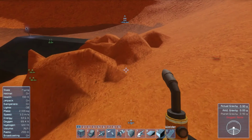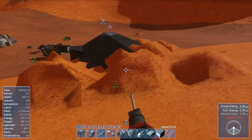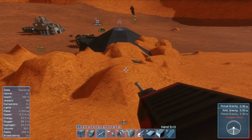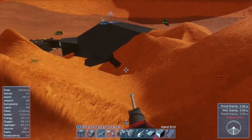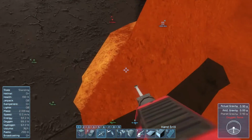Where? Let me see. Right back here. It's all jagged. It looks like fingers. Yeah, like I said, I'm no expert, but I should be able to use the drill to smooth it out. All I'm going to say for that area is just think of it like seismic shifts messed up the rocks.